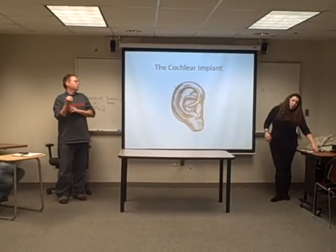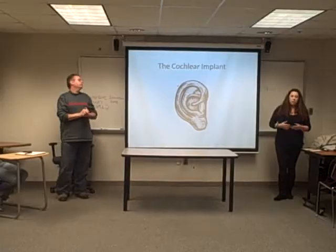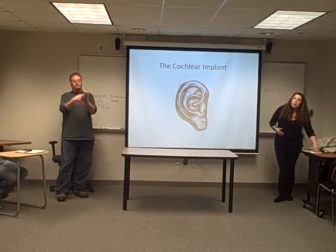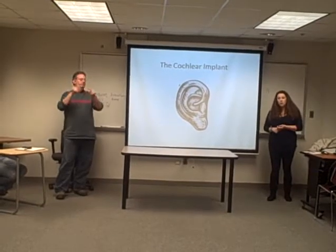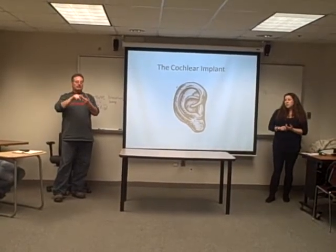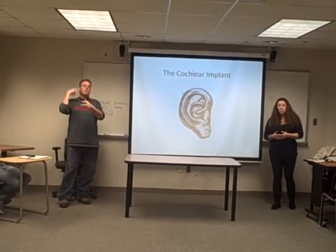So, in order to understand a cochlear implant better, what it is and how it works, I want to discuss 3 main points with you. The first one will be the 3 major types of hearing loss. The second will be the components of a cochlear implant and how it works. And the third will be who benefits the most from a cochlear implant.